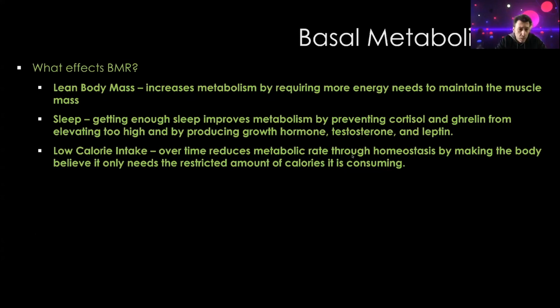Also, low calorie intake. So over time, this is going to reduce your metabolic rate through homeostasis by making the body believe it only needs the restricted amount of calories that it is consuming. So I have different methods that I recommend people to use, such as throwing in cheat days or diet breaks. We're going to talk about that stuff more in depth in the next course, diets.